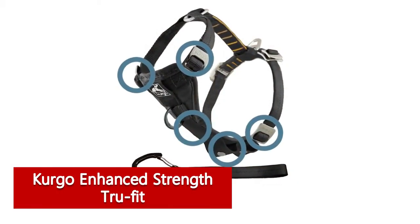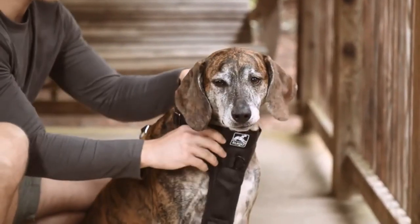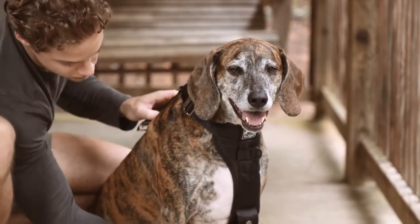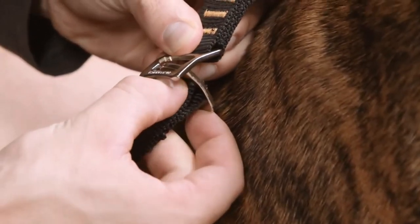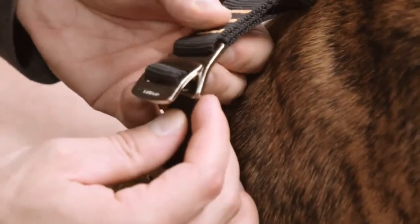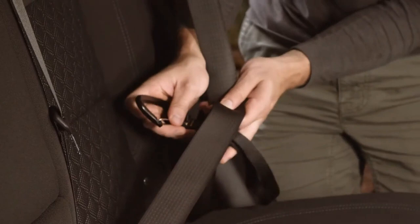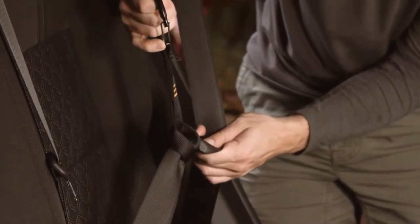Kogo Enhanced Strength TrueFit. Kogo's Enhanced Strength TrueFit dog car harness keeps your pet put in the backseat of your car or truck without you worrying about whether a dog car seat will fit. Dogs are secured via a carabiner clip seat belt tether, which has been crash tested using child restraint standards for up to 75 pounds traveling at 30 miles per hour. 5 metal nesting buckles ensure that your furry friend gets the right fit.